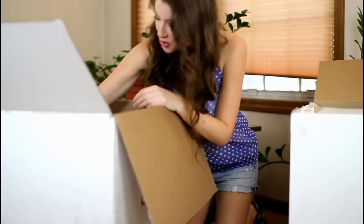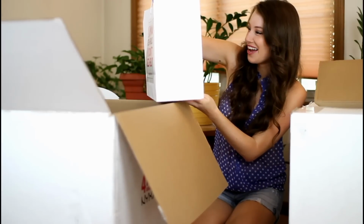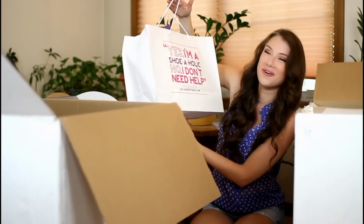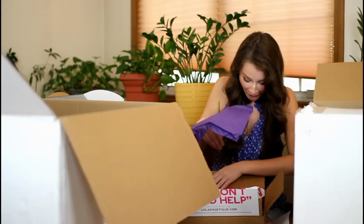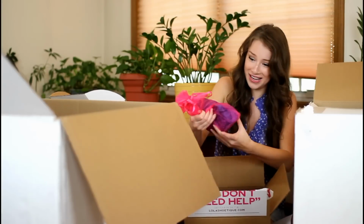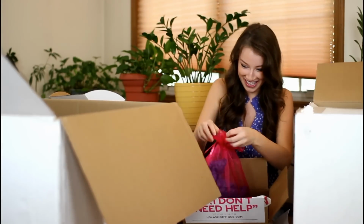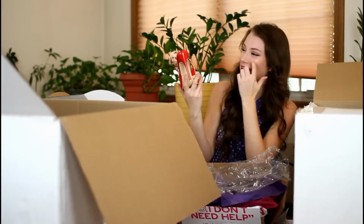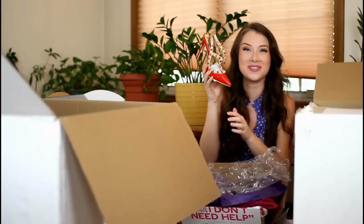There's a bag that has shoes on it. What is this? Lola Shoe-tique. Yes, I'm a shoeaholic. No, I don't need help. That is so hilarious. Ooh, oh, look, they're inside little pink things. Oh my gosh, I'm so excited. I can't even contain my excitement right now. These are just gorgeous red patent leather pumps with nude trim and little gold studs on them.